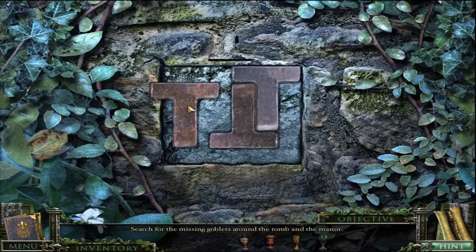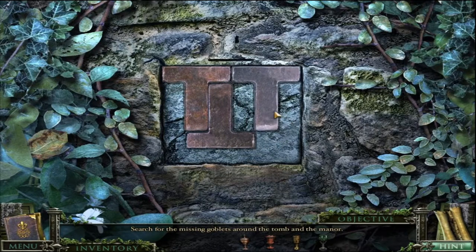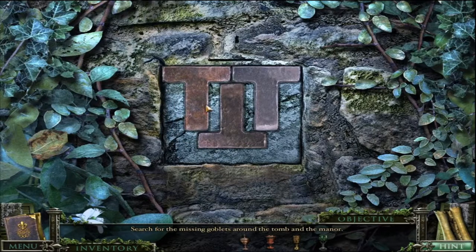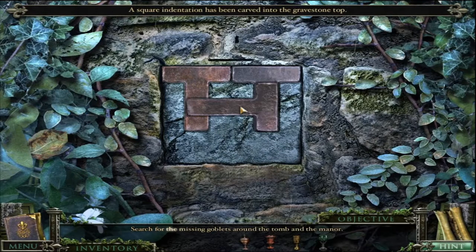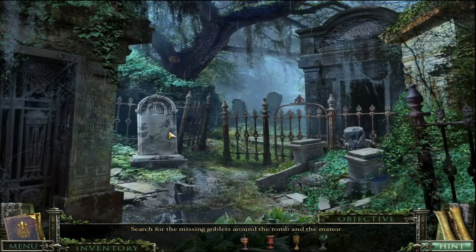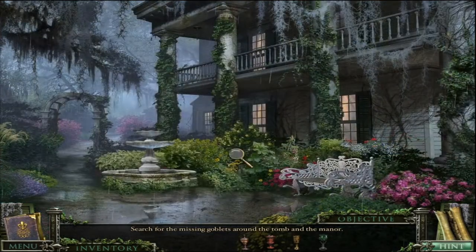Ah, amigo. So, I just gotta find more teeth, I guess. Because, I mean, just look at this. It's very obvious that I can fit all of the teeth in one place. The puzzle. Right. Well, I'm just gonna leave this here, okay? And I'm gonna keep looking for the goblets, which should be somewhere.